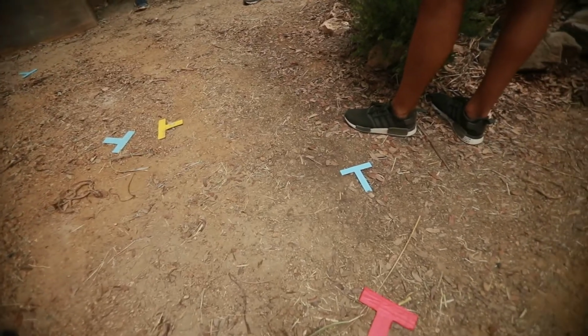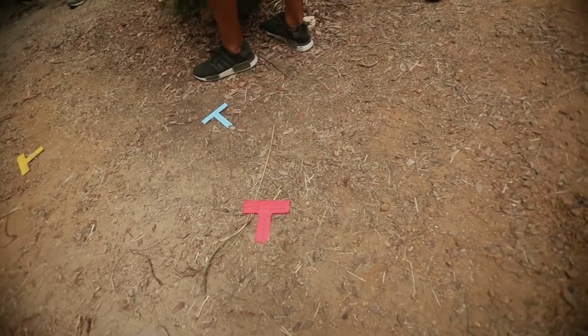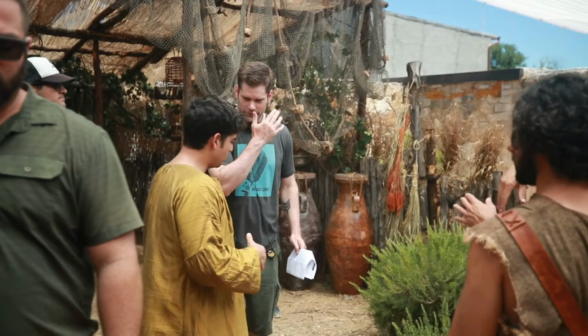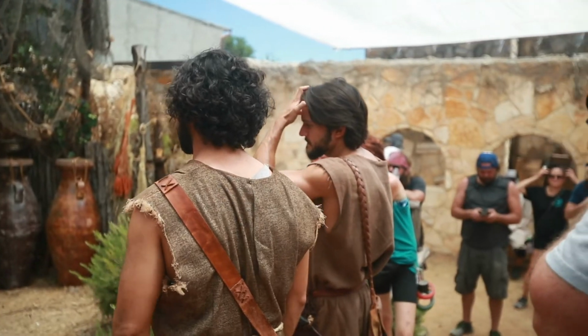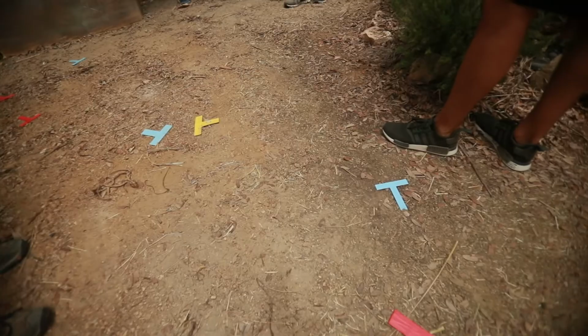But all over the ground, you'll notice these little T's. They look like uppercase T's. Those are marks. That's so the actors know where to stand. They know where to walk into frame, so they'll be in the camera, they'll be framed up correctly, and they can move around and they'll be in the correct spots. So that's what those colorful T's are, and the colors denote the different actors, so they're all in the correct places throughout the scene.